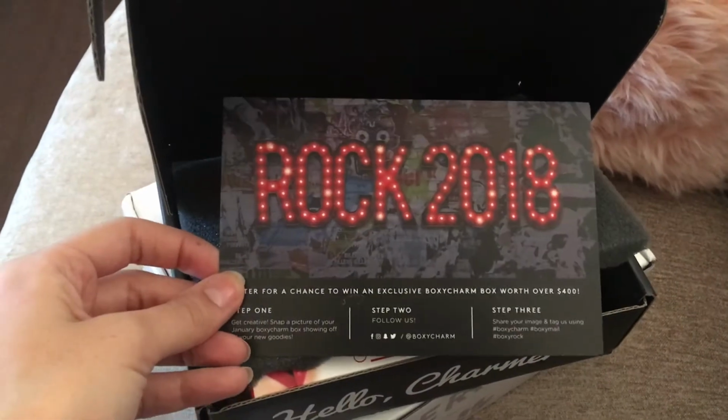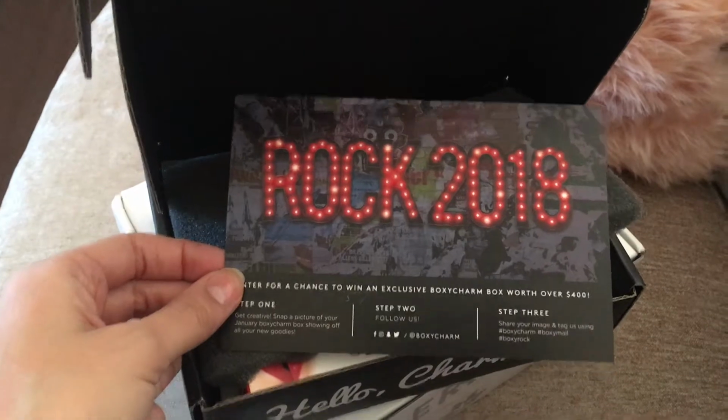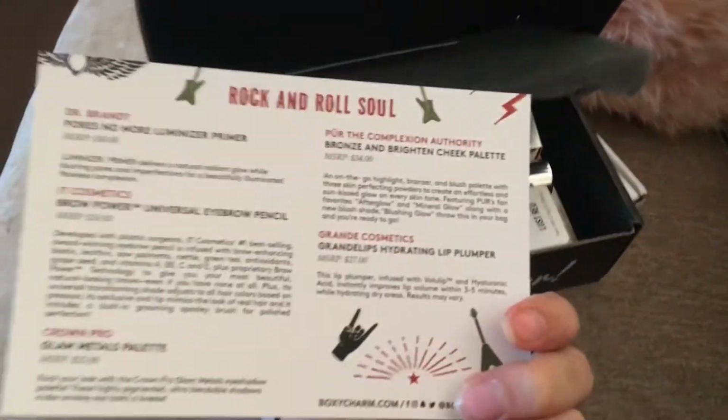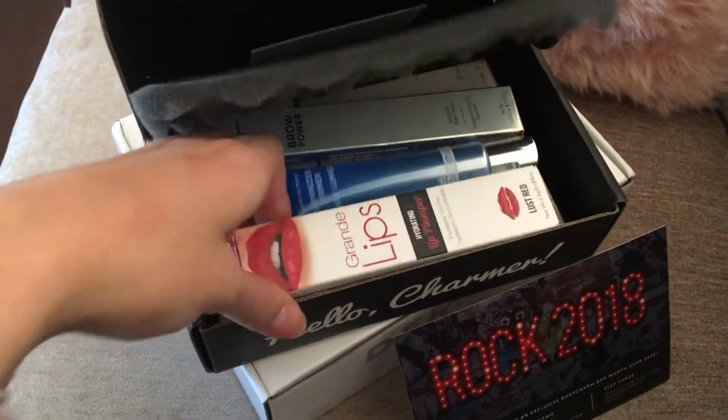So the theme this month is Rock 2018, which is pretty sweet, and I know there is a rock themed palette in here, which I'm pretty excited about. This is everything I got, but we're just gonna pop right in here.